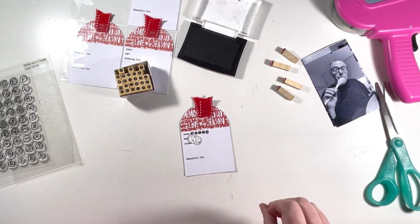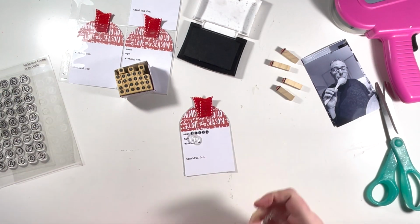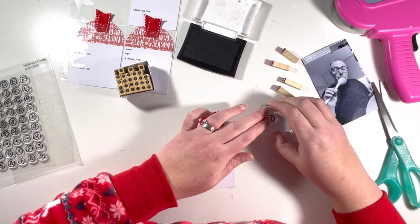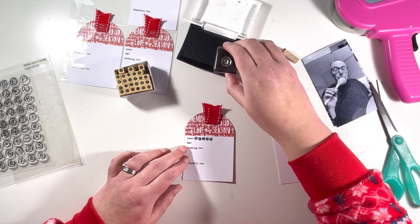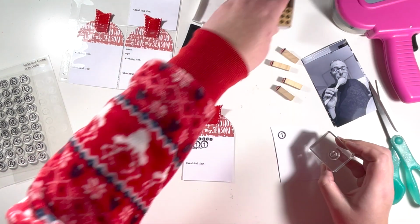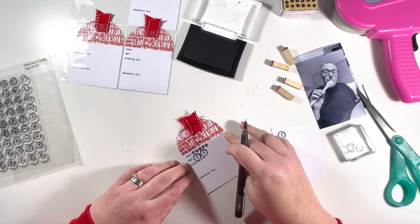So I have myself and my husband James, and then my two dogs Bella and Treacle. So I've just used these little tiny stamps to stamp out each of our names, and then also in the age I've used a slightly larger stamp here to stamp out our ages as we were at Christmas last year, that was, of course. And then I add some journaling.